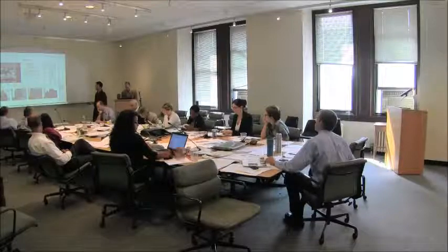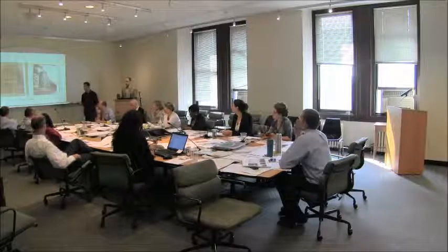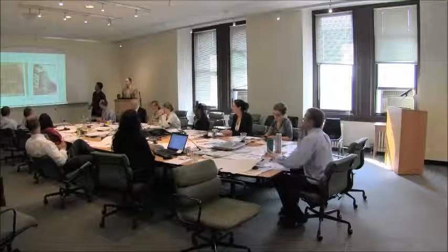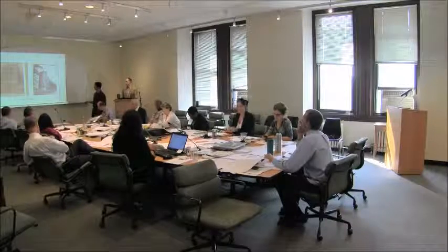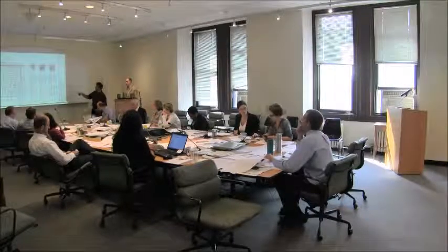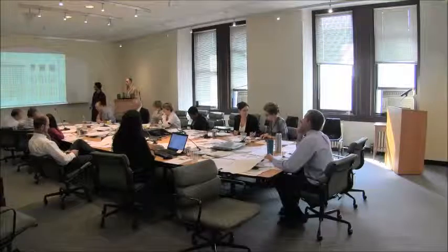Existing windows are replacements installed when? Do you have any idea? Roughly 15 to 20 years ago. These are two historic tax map photos showing the primary facades of the building. Presently, we've shown each of the facade elevations and the configuration that presently exists.